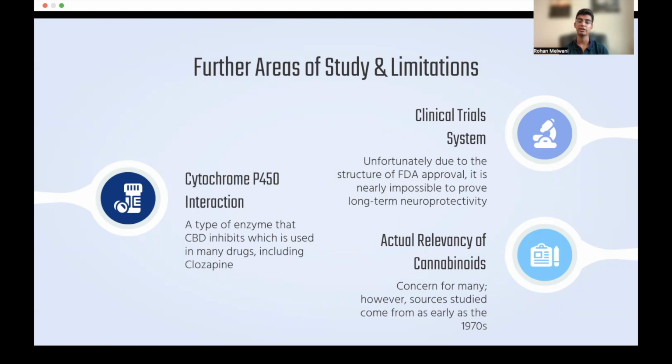And some may argue that cannabinoids aren't actually relevant, and they've just been in the spotlight in the media only recently, and they don't have a further medical application. But the studies I've cited, some of them go as far back as the 1970s. So it has been heavily studied in the medical community for over 50 years now. So it does have some medical potential.